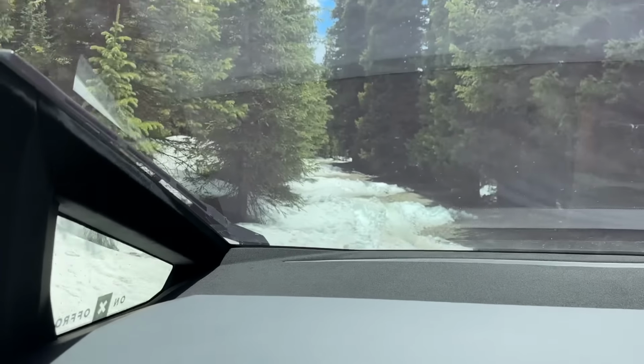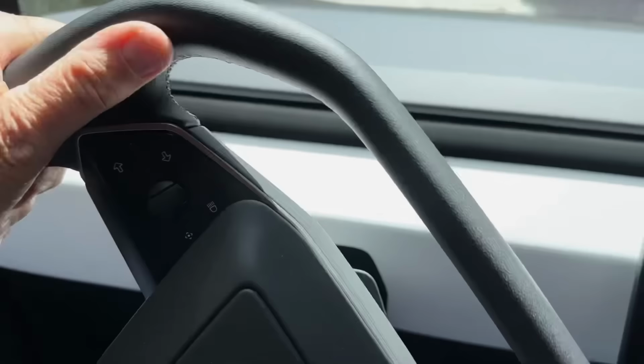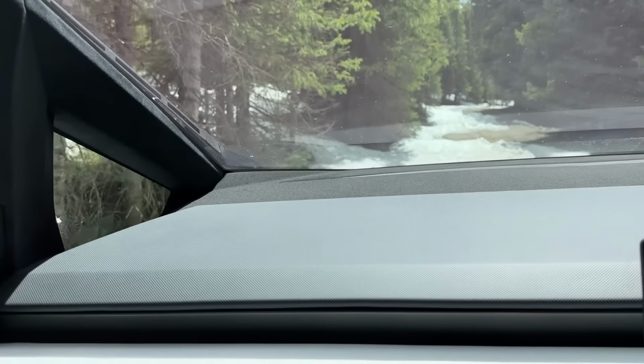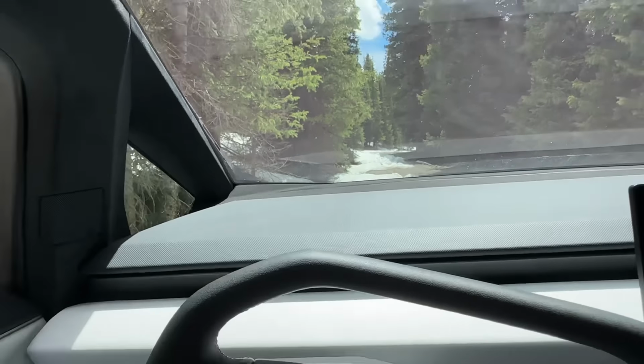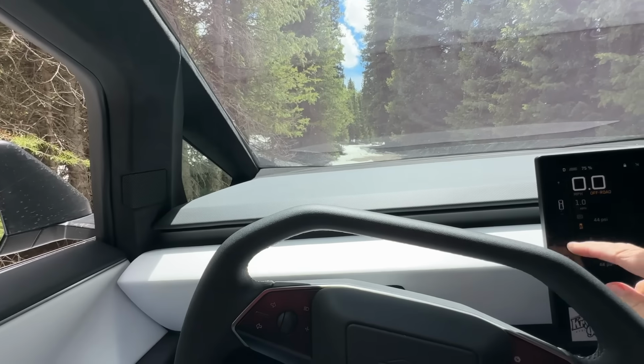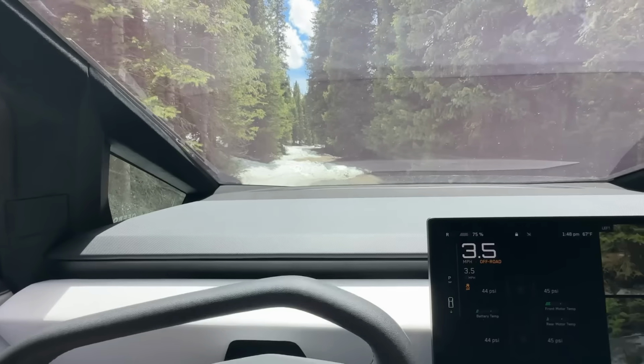All right, give it a little bit of juice here. Come on. Uh-oh, stuck. I am stuck. This is what I was afraid of. Luckily I'm going uphill, so I'm hoping I can just back out of this. Oh, I can back out of it. Okay, all right, well, that was just a little warning.